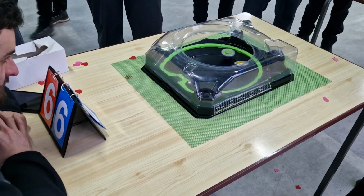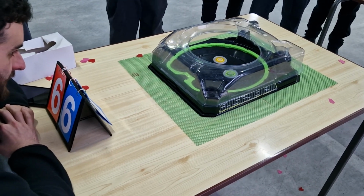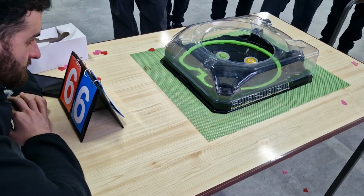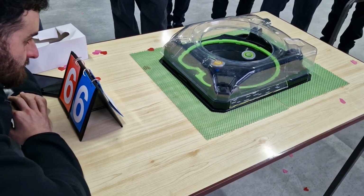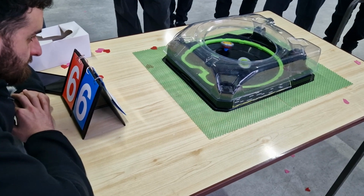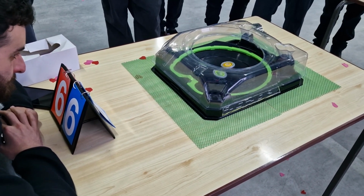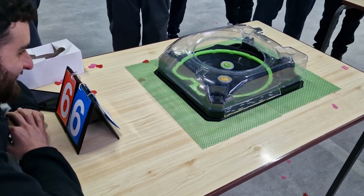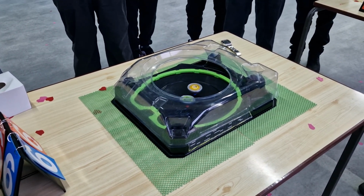Tama Blader, my daughter, lost her match 7-4, and it all rides on my partner, who is new to Beyblade, never played a tournament. She's in a match, it's 6-6. She just has to win this final point and we win, or if they win this final point then they win. One of the most tense finals I've ever seen.